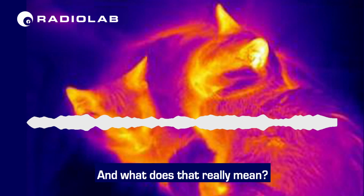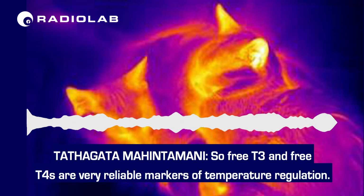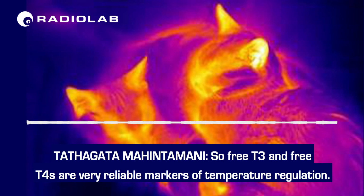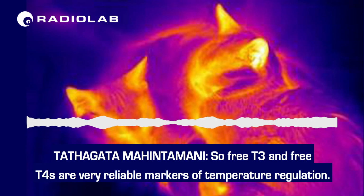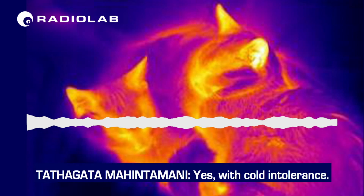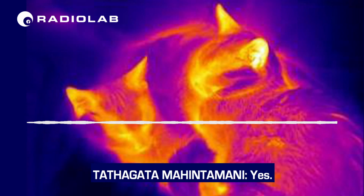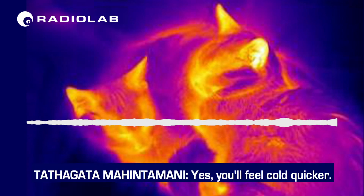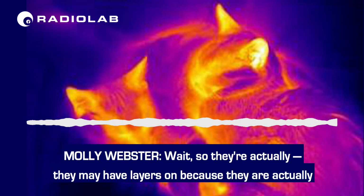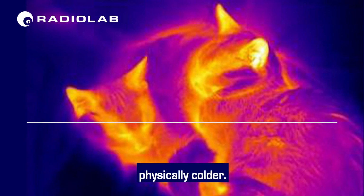And what does that really mean? Like, what does that mean? So free T3 and free T4s are very reliable markers of temperature regulation. Temperature regulation? Yes, with cold intolerance. Like you just get cold quicker? Yes. Okay. Yes. You feel cold quicker. Wait, so they may have layers on because they are actually physically colder.